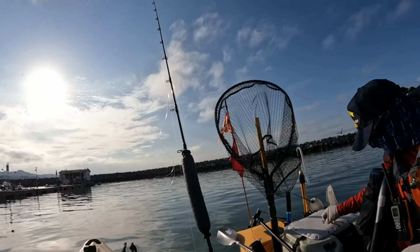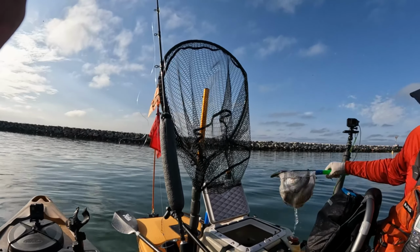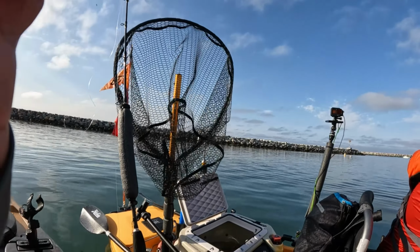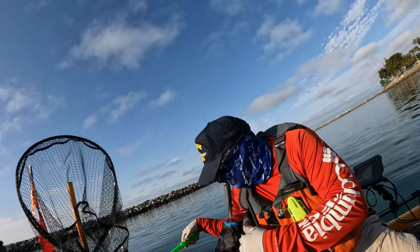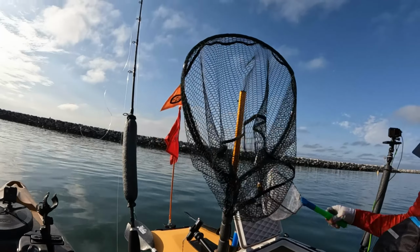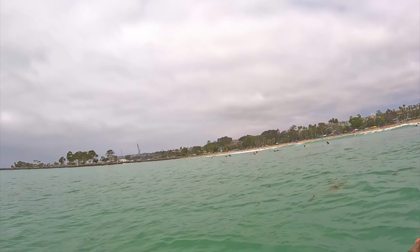Need my net? How big are the sardines? This size. Oh, nice. That's good for now. That's it for now? You don't want any more? Well, let me see what it's got. Crowded in your tank. The swells are starting to get bigger. Look at that.